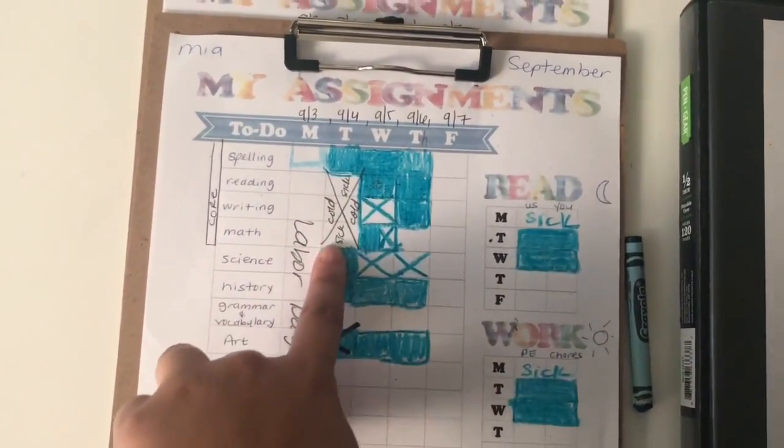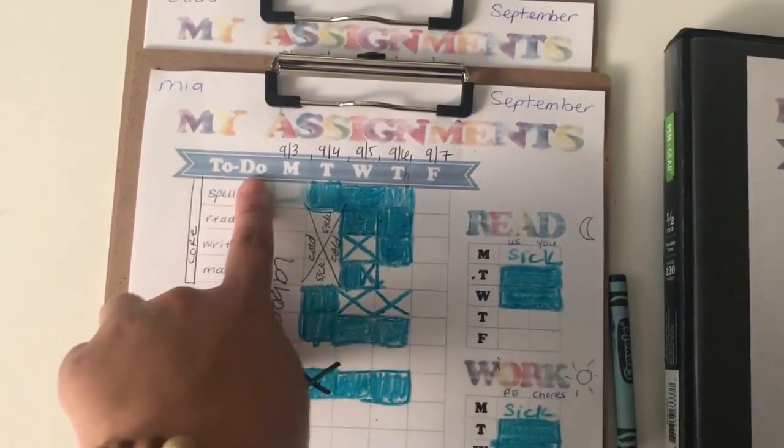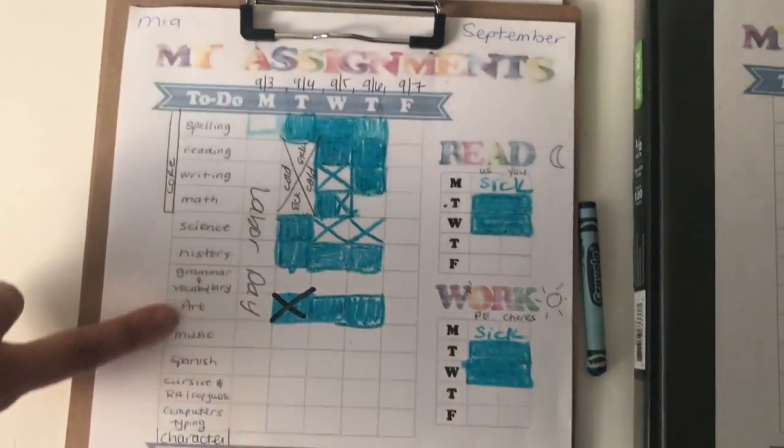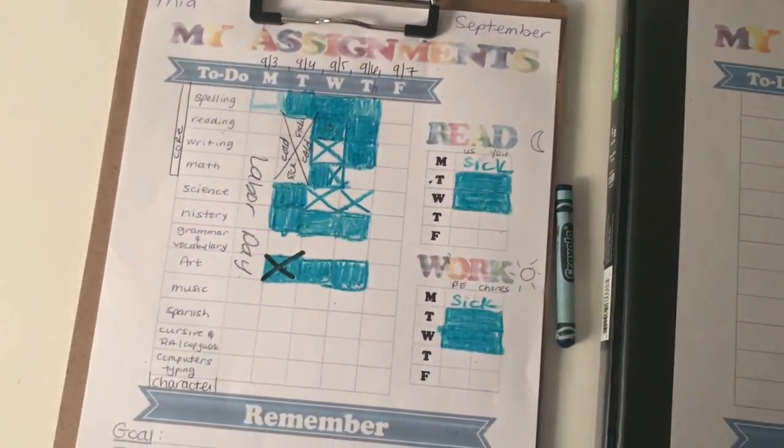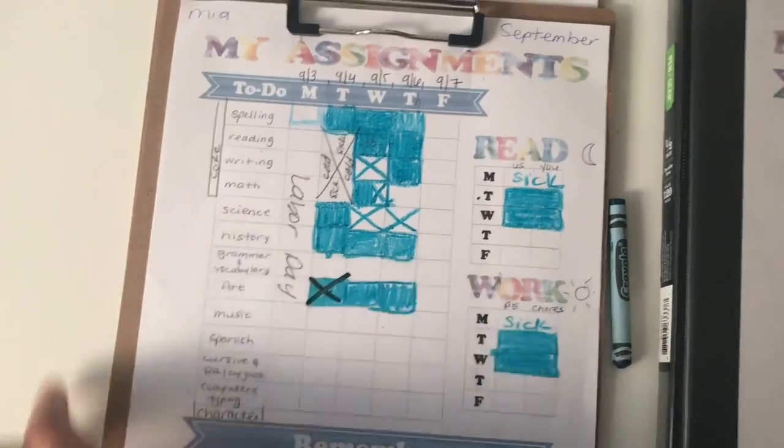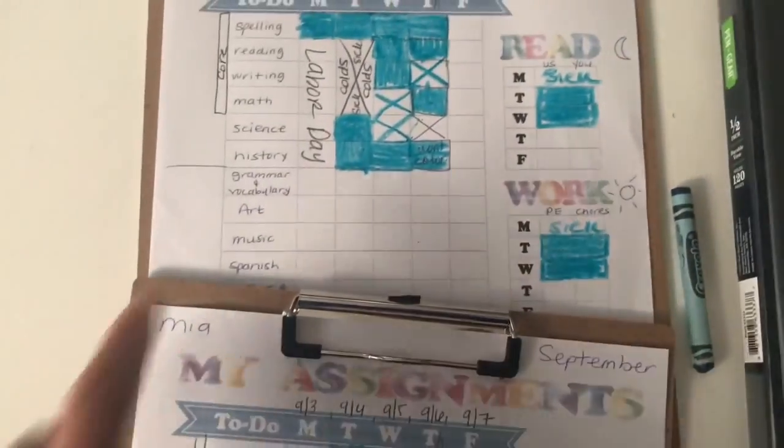but I went ahead and I wrote in all of their subjects that they're going to be doing throughout the year. And in the summer we do have a lighter schedule. We only do up to here, and if you look at Elias's chart, you see that I've done that line there.